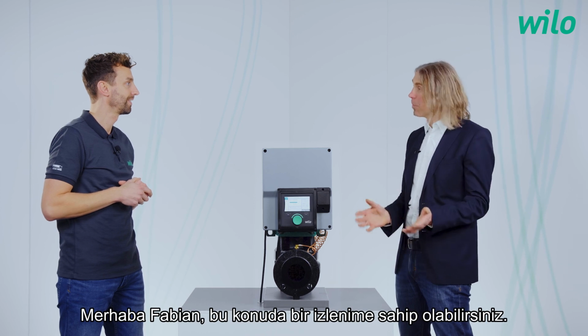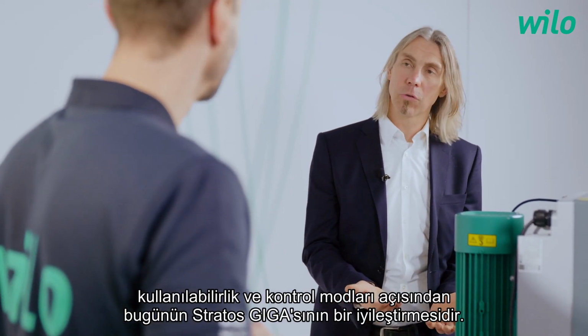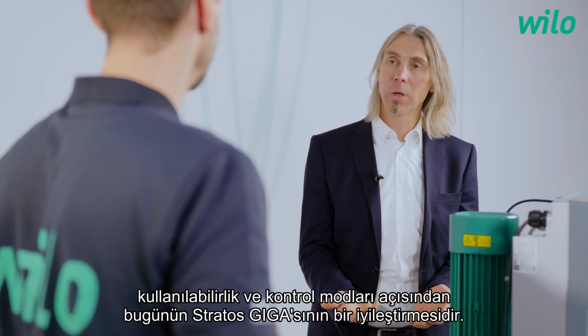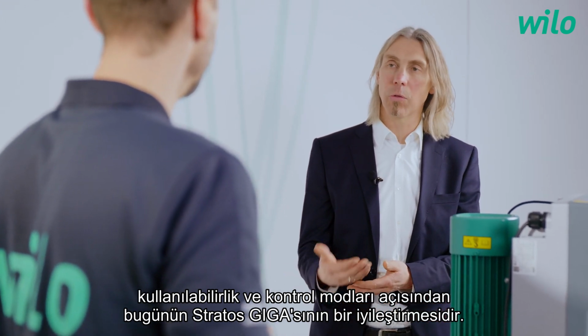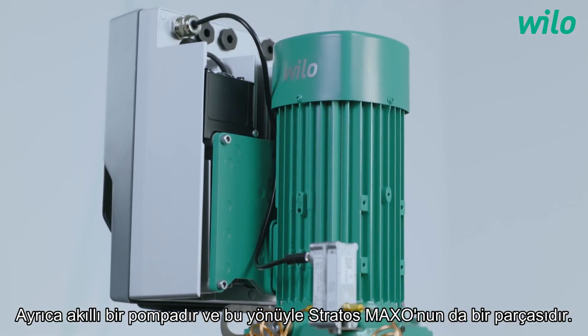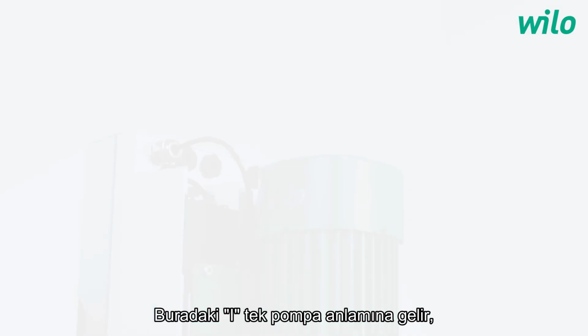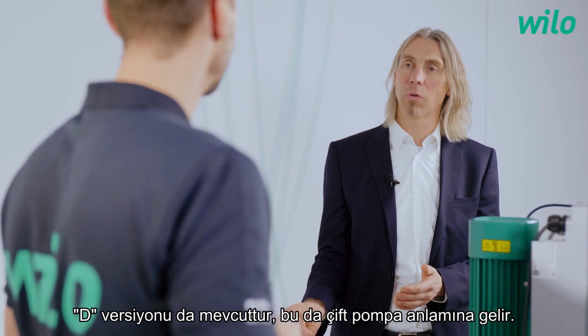Hi Fabian, you can have the impression of that, but firstly we have to mention that this is an improvement of today's Stratos Giga in terms of usability and control modes, and for that we're using 2.0. In addition, it is a smart pump, and by this it is a big partner of the Stratos Maxo. The I means single pump, and the D, which also exists, stands for double pump.